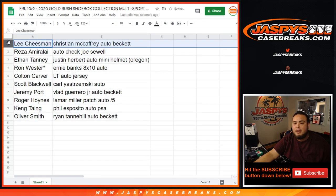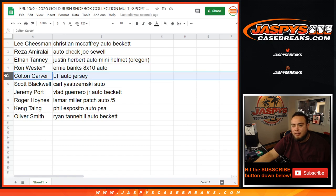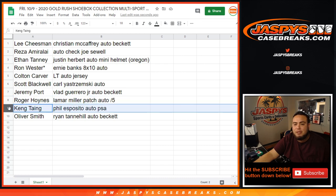So Lee, you got the Christian McCaffrey, which was the auto from Beckett authenticated. Reza, you got the auto check of Joe Sewell. Ethan, you got Justin Herbert autograph mini helmet from Oregon. Ron, Ernie Banks, 8x10. Colton, you have the LT auto jersey. Very nice. Scott with the Carl Yastrzemski autograph from Transcendent. Jeremy with the Vlad Jr. autograph, Beckett authenticated. Roger, you have the Lamar Miller patch auto to 5. Kang with the Phil Esposito auto PSA. And Oliver Smith with the Ryan Tannehill auto Beckett authenticated. So there you go, guys.